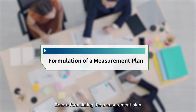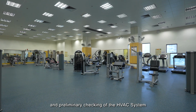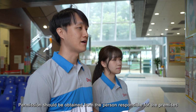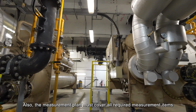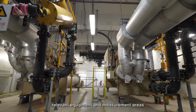Before formulating the measurement plan, it is necessary to carry out on-site inspection and preliminary checking of the HVAC system. Permission should be obtained from the person responsible for the premises, and they should be informed of the impact of measurement work. Also, the measurement plan must cover all required measurement items, relevant equipment and measurement areas.